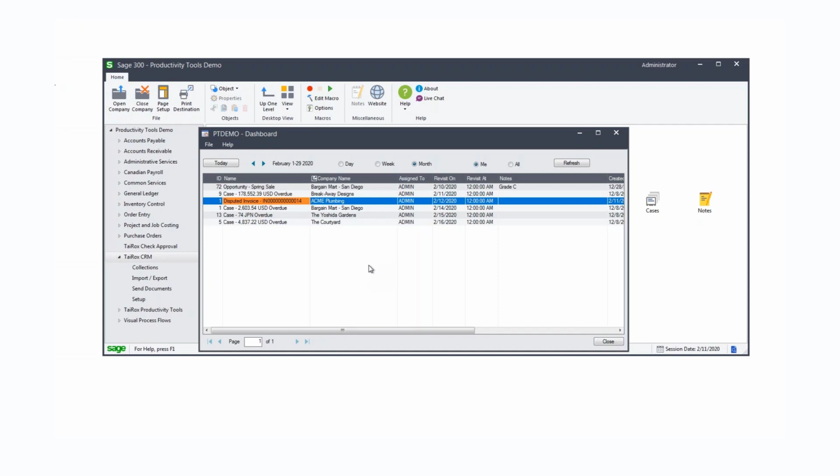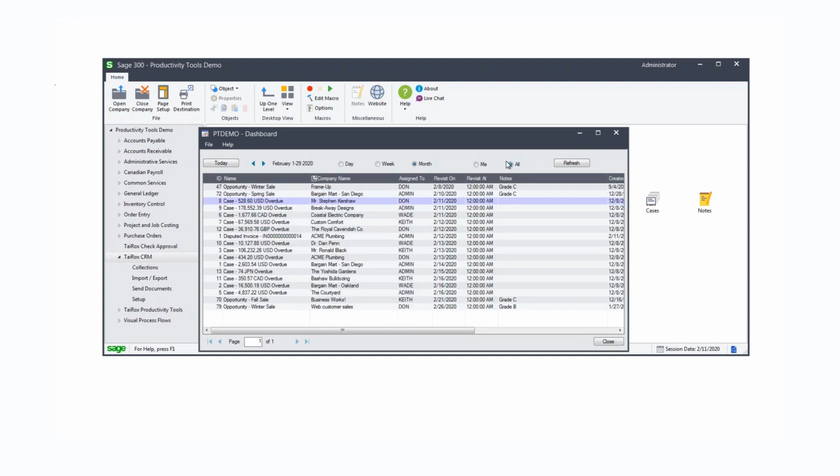And it's disputed invoices, cases, which could be collections cases, support cases, or whatever kind of cases you want, as well as sales opportunities if you're a salesperson. And again, I can see all of the to-do items for my team, not just myself.